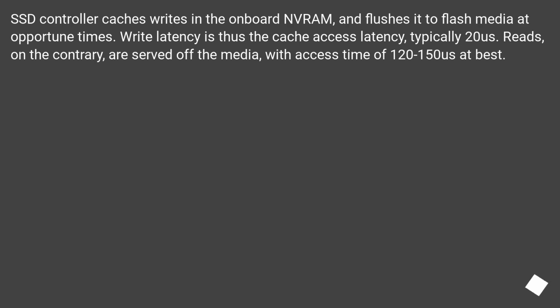The SSD controller caches writes in the onboard DRAM and flushes them to flash media at opportune times. Write latency is thus the cache access latency, typically 20 microseconds. Reads, on the contrary, are served off the media, with access time of 120 microseconds at best.